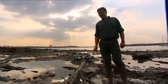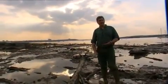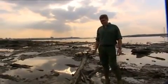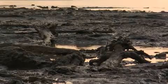It's amazing. I'm walking through an ancient forest. Of course, it doesn't look much like one now, but it's incredible. When you look closely, you can start to pick out individual species. This looks like yew. And back there's an oak tree. But I have spotted one other thing that's a real gem.